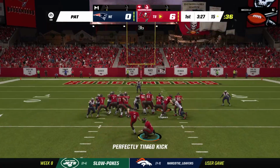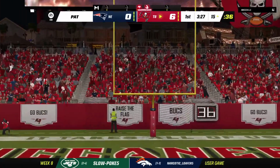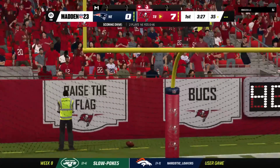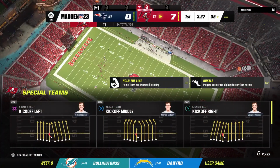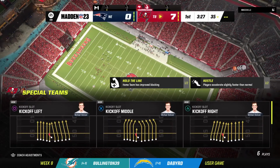And the Buccaneers put the Knights' first points on the board as they take the early lead. Extra point by Gay is up and good, and it's now a 7-0 game.